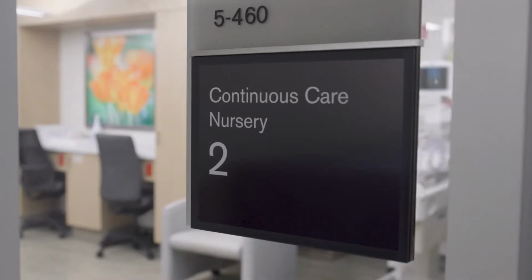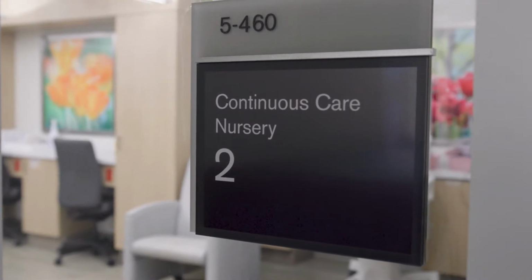Dr. Ben Kleifgen. I'm a pediatrician at Washington Pediatrics, and we're here at the newly renovated nursery at the WHS CARE Center. And I'd like to talk to you about some of the neonatal care we provide here.